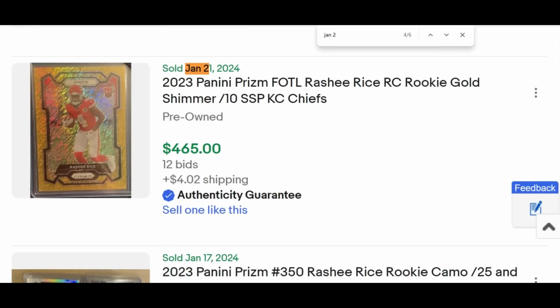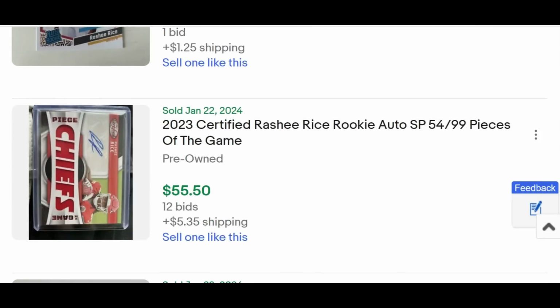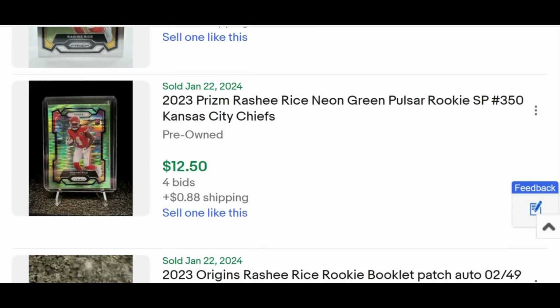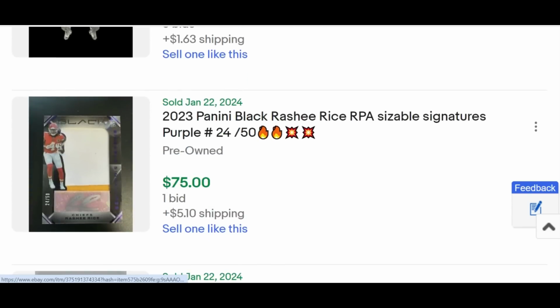Very close game between the Chiefs and the Bills. Josh Allen doing a Superman thing. Another gold shimmer yesterday, $465. So in fact, Rashee Rice has had a total of 146 buy it now or best offer accepted cards in the past 24 hours. That puts him right there with Anthony Richardson and CJ Stroud. Lamar Jackson puts him right in that territory with 1,880 different rookie cards, just a little bit more than Lamar, and 1,000 fewer than Amon-Ra St. Brown. But cards are still being released for Rashee Rice.